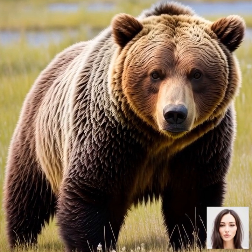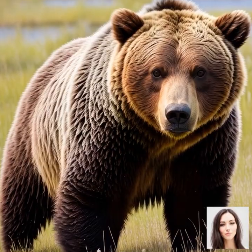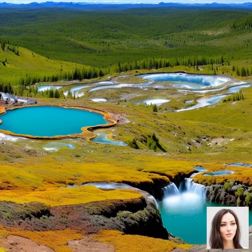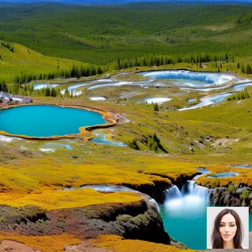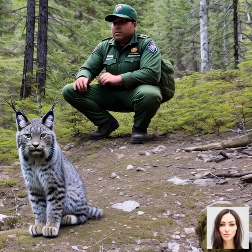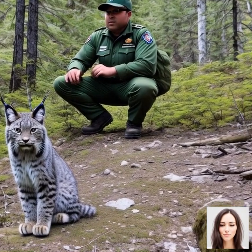Lastly, let's discuss the importance of conservation and management efforts in Yellowstone National Park. As the world's first national park, Yellowstone has been a pioneer in the field of conservation, setting an example for the protection and preservation of natural resources and ecosystems for future generations to enjoy and study.